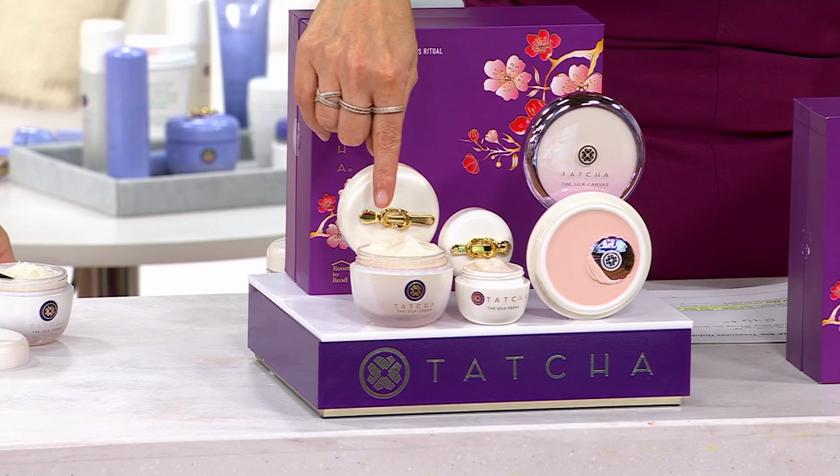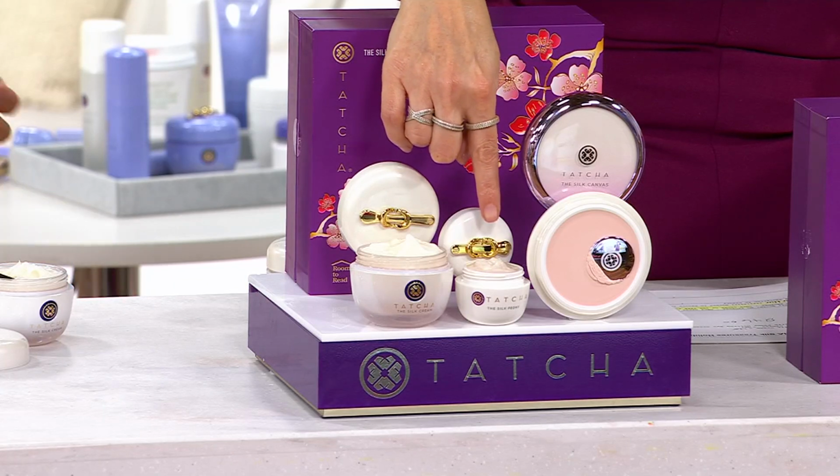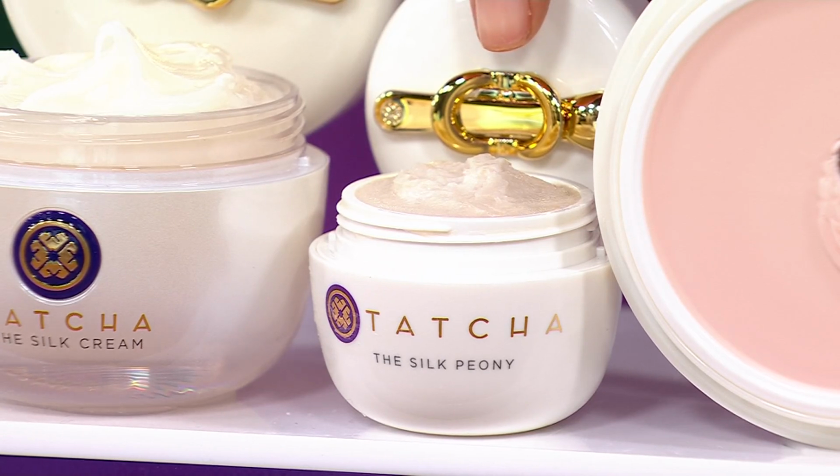We are also giving you the eye cream. It's called the Silk Peony Melting Eye Cream. On its own, it is customer top rated, and it's $67.